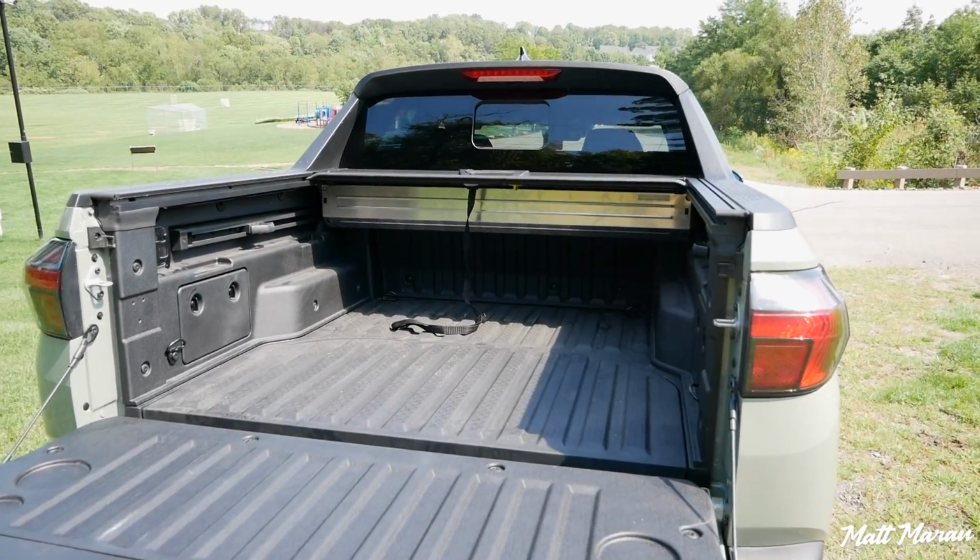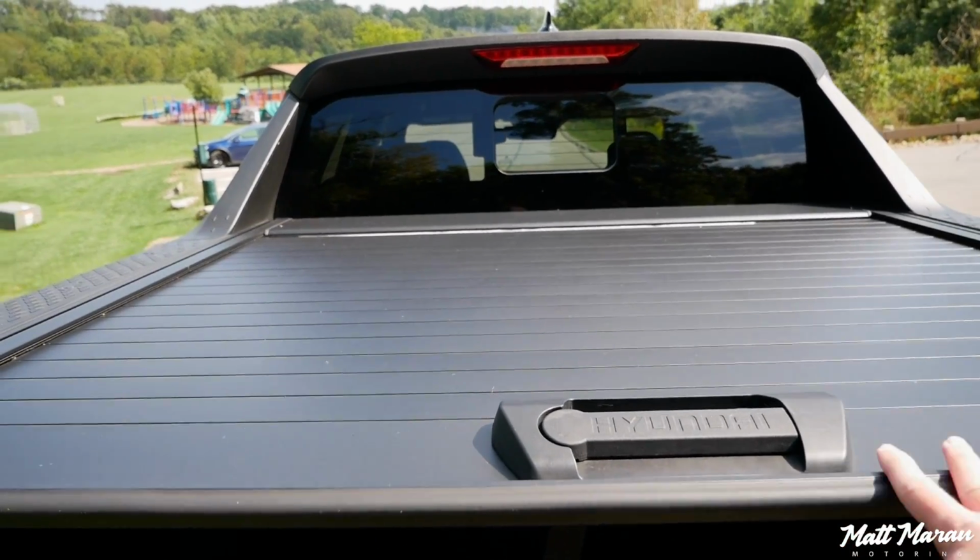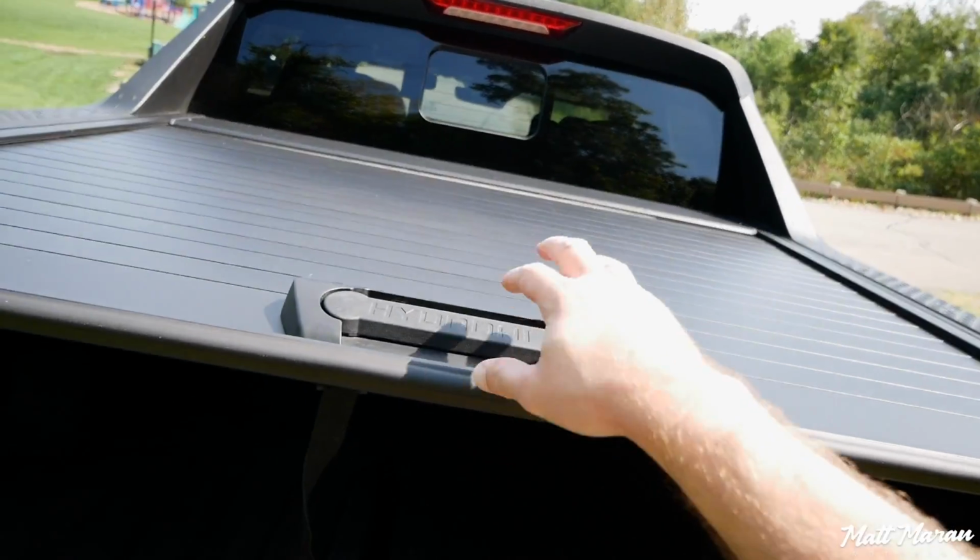This bed, I believe, is about 52 inches long, just for reference, which is actually a couple inches shorter than the Maverick, surprisingly. And also, like I said, shorter than the Ridgeline. So a little less usable, and it does have the tonneau cover, so you can seal it off a little bit better than some other trucks. But yeah, that's about it as far as all of our thoughts on this interior.